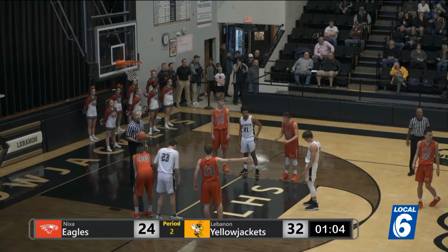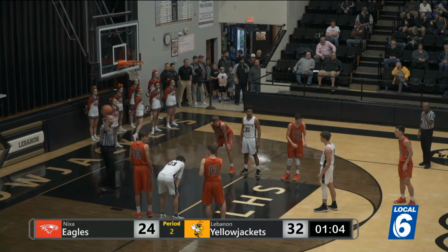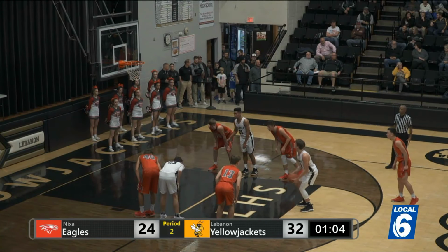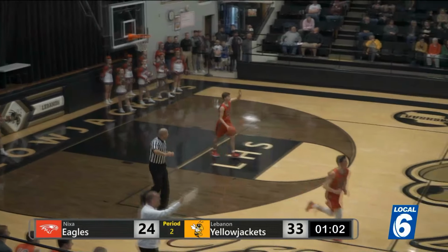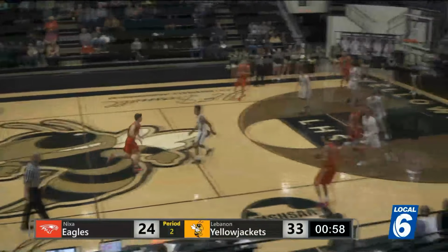Colby Doris will check in for Jordan Lewis. He'll sit down with those two fouls. The second one by Ethan Crystal. It's good. It's a 9-point lead. We go under a minute to play here in the first half.